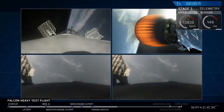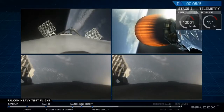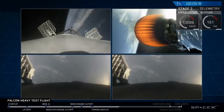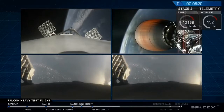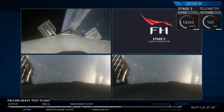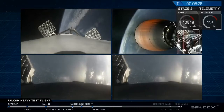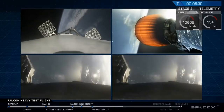Recapping all the great things that you just saw there. Successful liftoff from the pad, successful stage separation. But before that, successful booster separation. You can see stage one, the two side boosters, pardon me, you can see the center core, and you can see MVAC lit up. Oh, my gosh. Then the beautiful shots of Starman chilling in the Tesla Roadster.